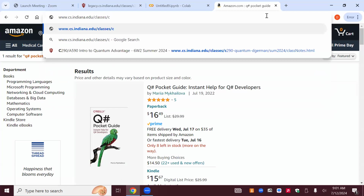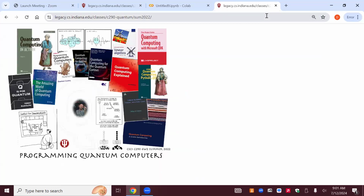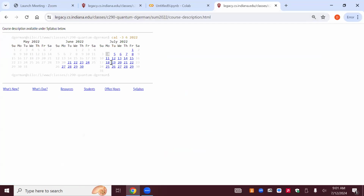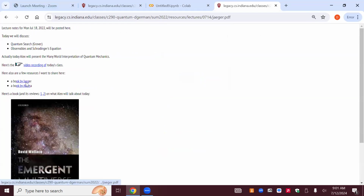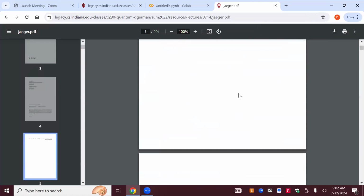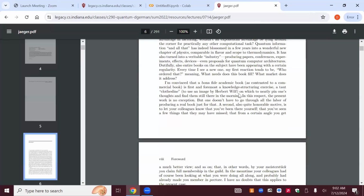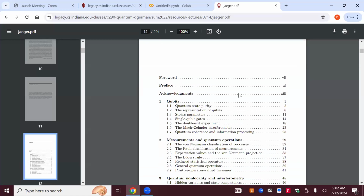Okay, so maybe I type my password, and if I go to Jaeger, this is a book called Quantum Information, and if you look at the table of contents, it has a number of topics which are mapping onto what we are going to do next week.